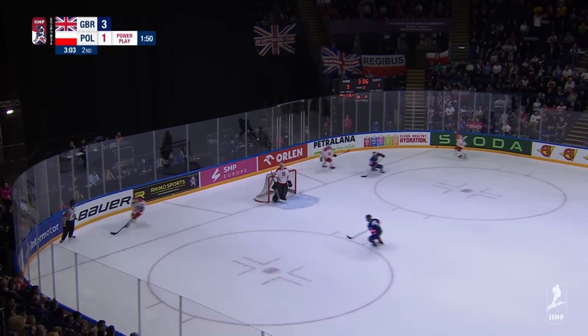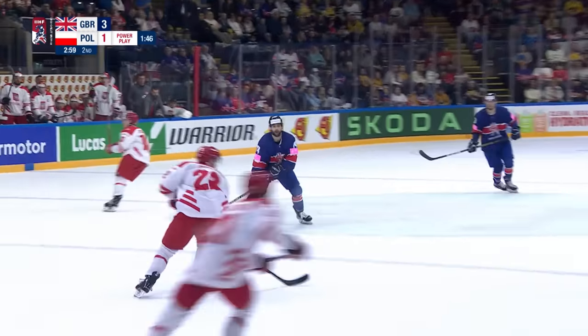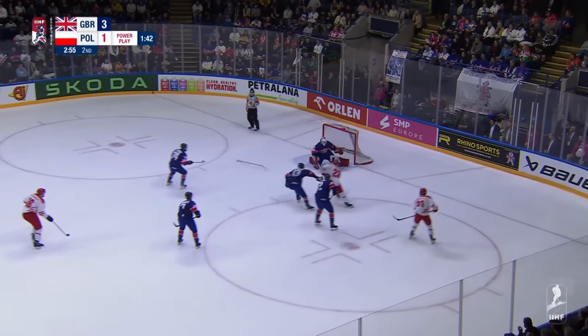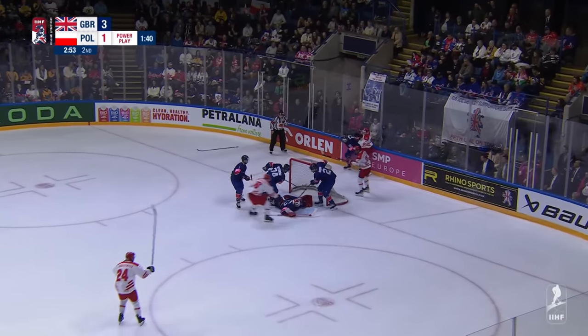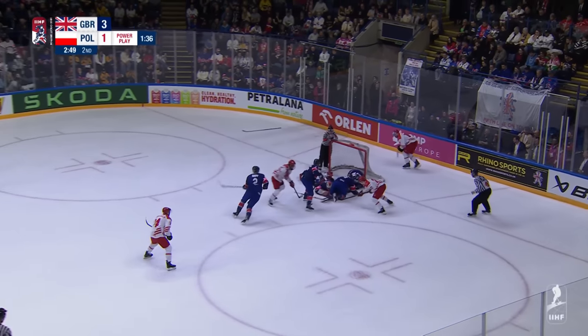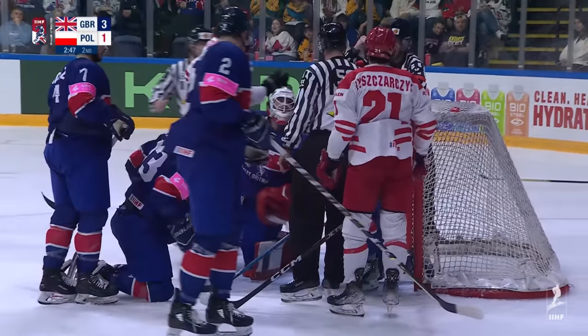4-on-4 will end as Vronka was serving the penalty, the major penalty to Dominic Pash, who's been thrown out of the game for the boarding major. Here's Villega. Villega with a shot, pad save, and Villega off the post. It's scrambling around in there. Poland still trying to chop at it. Villega was stopped by Bounds.